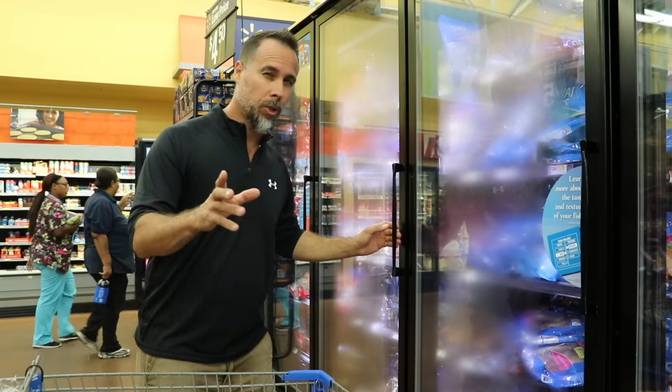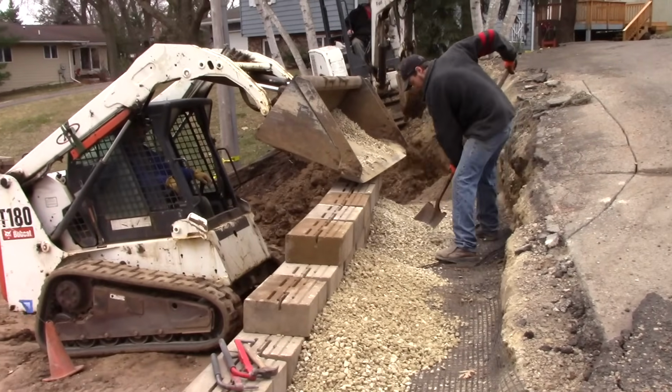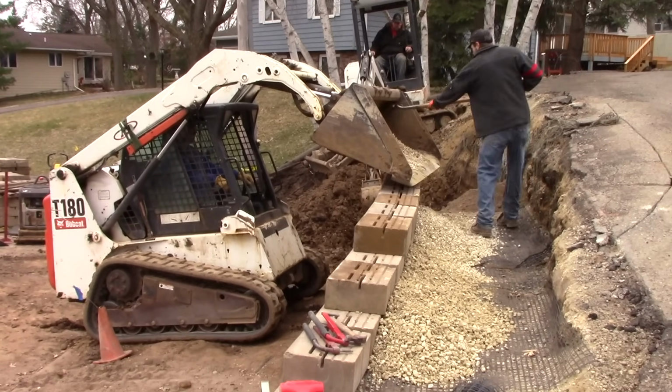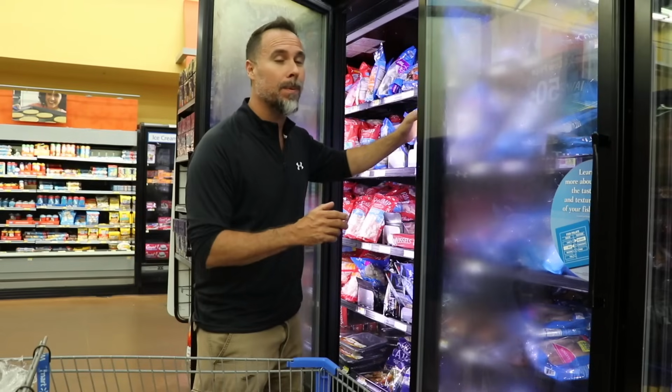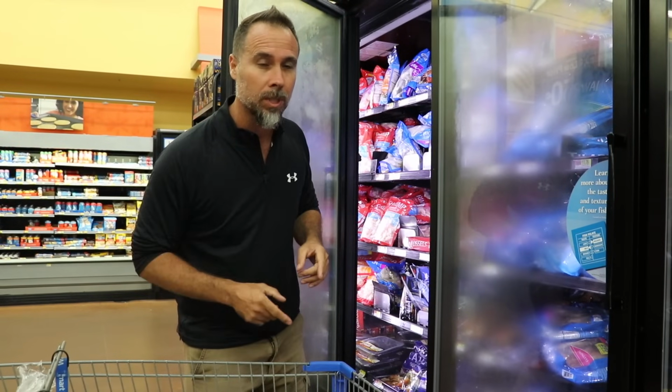Getting the right backfill is critical to the long-term success of your retaining wall, but even more critical is getting the right amount of drainage aggregate. Now the industry standard is to put 12 inches behind the retaining wall, but I'm going to tell you to deepen that to 18, even more inches. It's just cheap insurance that's going to ensure you long-term success.